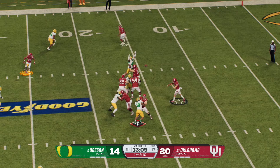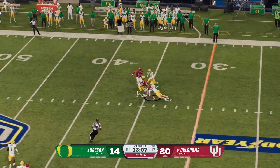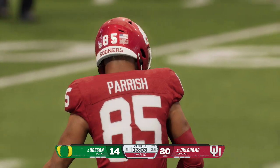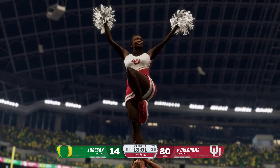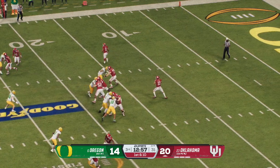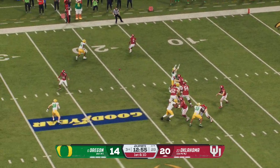On 1st and 10 here, looking to throw the ball. Quarterback delivers, complete to the right side. Good enough for the first down to the 37. We'll see if the defense stays in zone after that big play, or if they can change things up on this drive and get a little bit more aggressive.